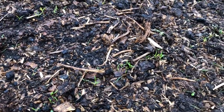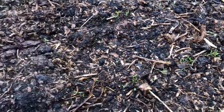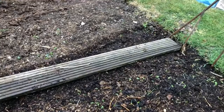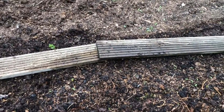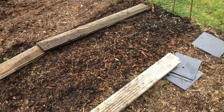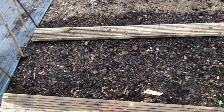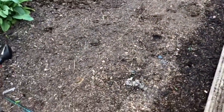So I shall net this with some enviromesh in the next day or so, as we don't want the carrot fly to be enjoying them as much as we do. But I have put in a 3rd row of carrots there, and I put these planks over them to keep the moisture in. So I've got 3 rows of carrots in here. Hopefully that 3rd row will come up.